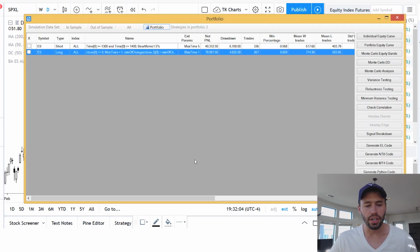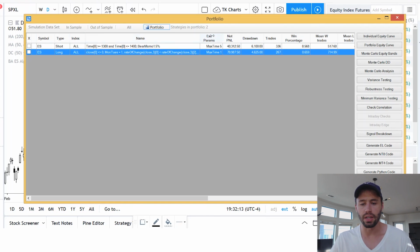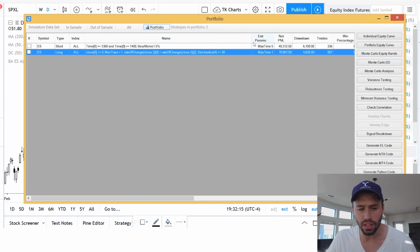Okay guys, so if you look at the screen here, you can see that it says symbol ES, type long, and then there's some parameters right here. This is the actual algorithm that I created to find this trade. And what you can see here is that there's a few conditions. It has to be Monday or Tuesday, so Monday or Tuesday equals 1.